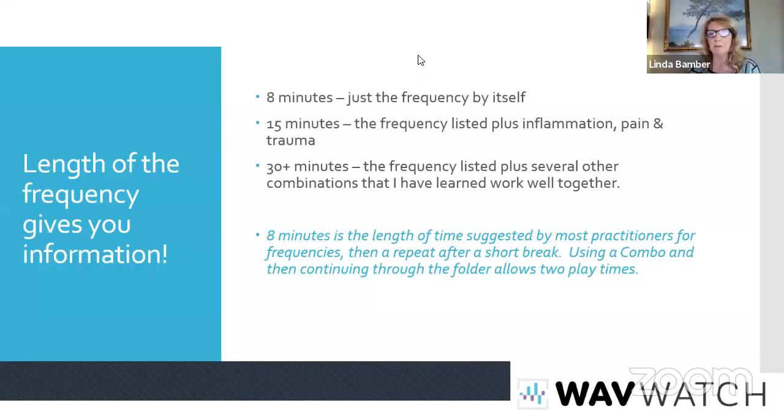And then a 30-minute frequency set or more would have several frequencies listed together. And my main example of that is I learned from women's breast health that those lumps tended to change pretty drastically in a 30-minute time period if we played the breast problem itself.